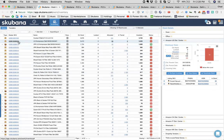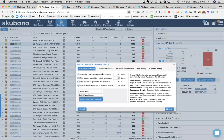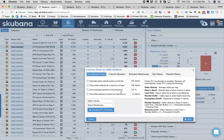Now, Augustus, you may say, Chad, what is this based on? How does it know when I'm going to run out? How does Skubana know when I need to order more or what my minimum level is? So for every SKU, you put in the rules. You define the rules of how you want the system to operate. So here are my rules.